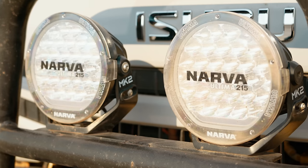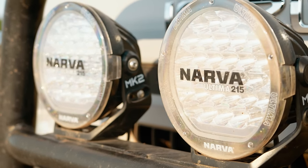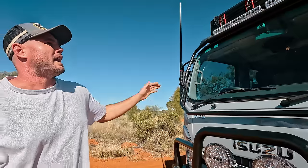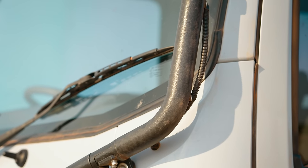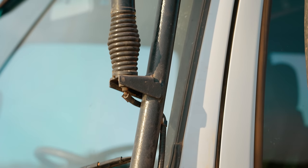We've got Narva Ultimas, MK2s, and Narva light bars up the top that work well in with this cab bar work that basically ties in to the top rack as well. So basically you've got protection for the cab from the very back of the truck and rolls over to the front, and it also houses our GME aerials.